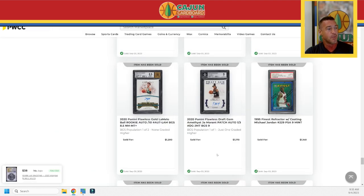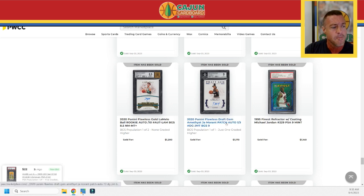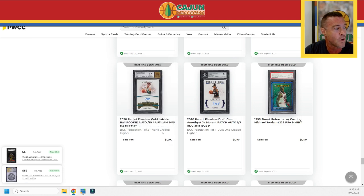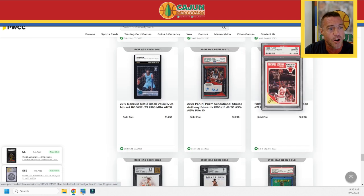John Morant, serial numbered 1 out of 3 BGS 9. This is a second year Morant, I believe. Morant's a 2019 rookie. Yes, the 2019 rookie was Zion. This flawless draft gem autograph does 1170. And then a LaMelo Ball, this is a rookie, serial number 10, flawless autograph does 1200. He's sort of off the radar right now.